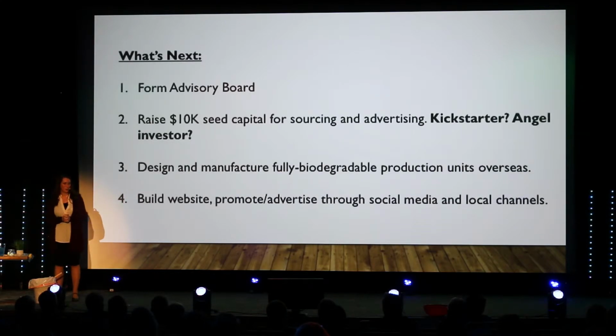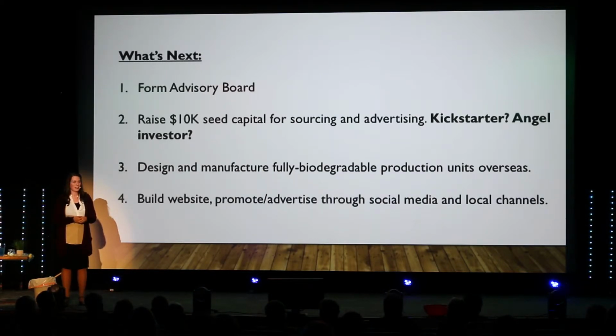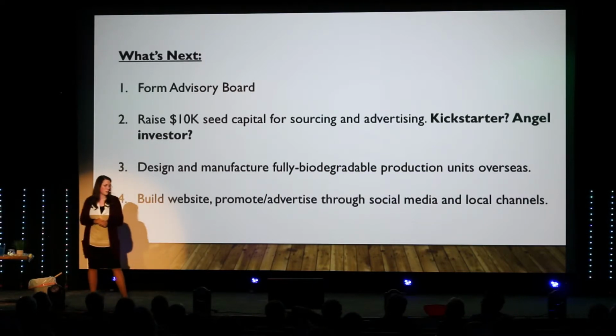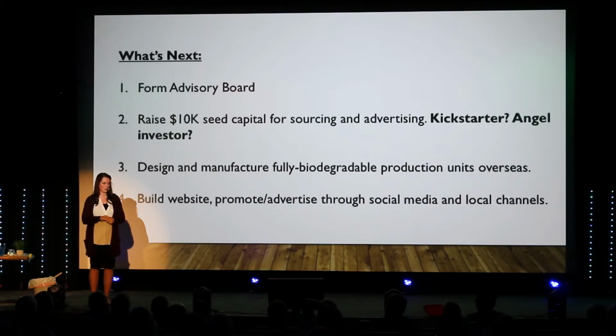So we are so excited for ToileTree, and this is what is going to happen next. One, we need to form an advisory board because I'm a marriage and family major and studied therapy, and I found that a lot of arguments did not come from cleaning the toilet between a husband and wife, but it was really nice when they didn't have to clean the toilet. That was a good thing. So we need to form an advisory board of people who know a little bit more about stats and market analysis than I do. Second, raise $10,000 seed capital for sourcing and advertising. Third, design and manufacture fully biodegradable production units overseas. Fourth, build a website and promote online.